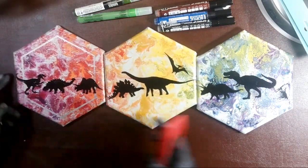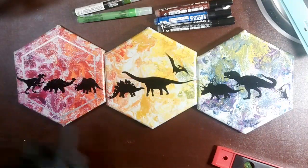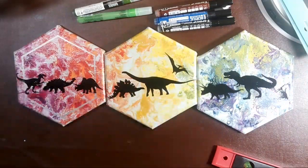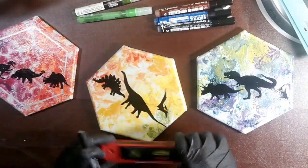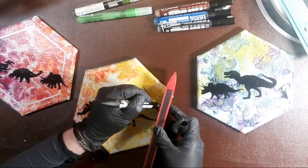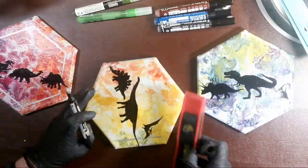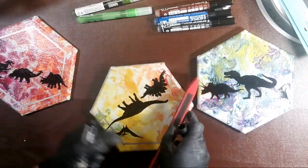What do you guys think of the lines? Kind of helps encase it a little bit more, frames it out a bit. It's kind of fun the way the dinosaurs are going over it, so it makes it look like they're coming a little bit forward. So let me buckle down and get the rest of these done real quick for you guys. And then we can jump into adding the succulents.